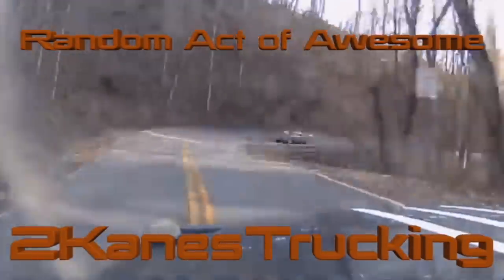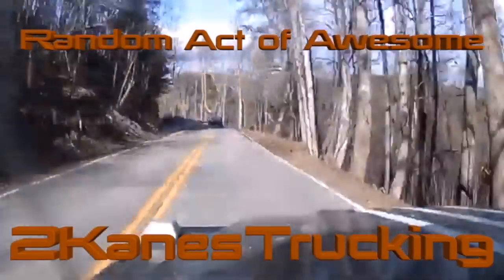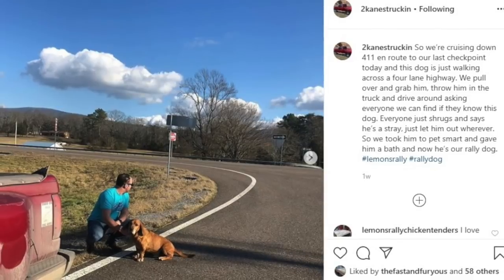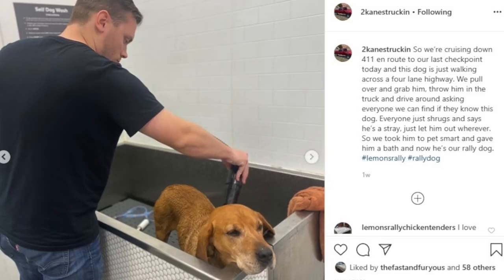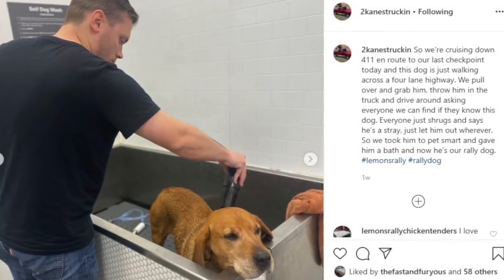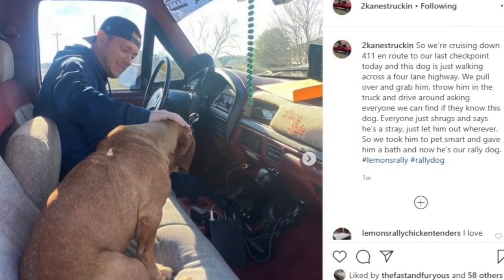Another Random Act trophy went to Two Canes Trucking. A couple of brothers, they brought an F-150 this time. They've brought other cars in the past. They were in the middle of nowhere. I'm saying this a lot, it turns out, on this rally. Yeah. And they came across this skinny, dirty, they thought, stray dog. And he looked lost and hungry, and they took him into their truck. And they took the dog to a pet shop. They got him all cleaned up. They got him soaked down. They took him to a vet. He didn't have a chip. Probably was a stray dog, and they decided, we're just gonna adopt this dog. This is now our dog.